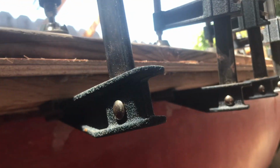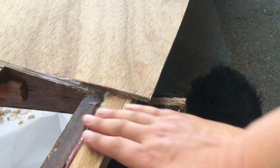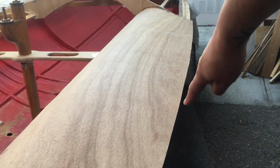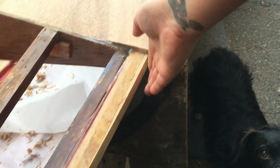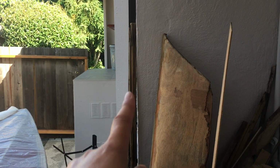One of the big goals was to make sure that it was sealed, especially around the outside, because once I trim this piece off, there's going to be, if you remember from one of the early videos, a rub rail. There's a rub rail that runs all the way along from the back of the boat to the front of the boat.